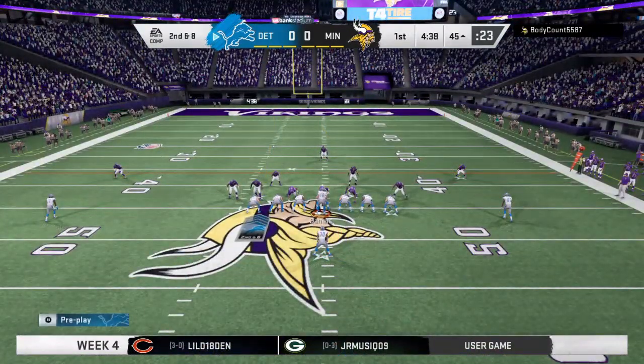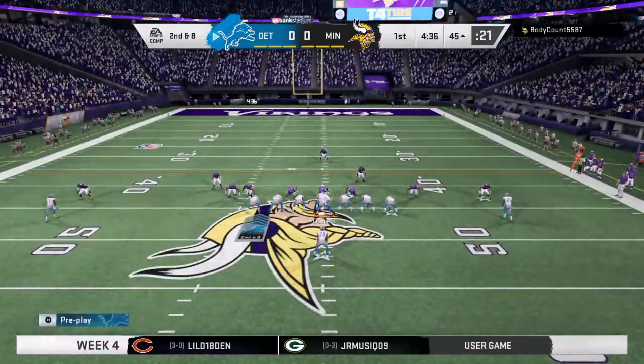Here's 2nd and 8. Here we go. Check it back. Travel.